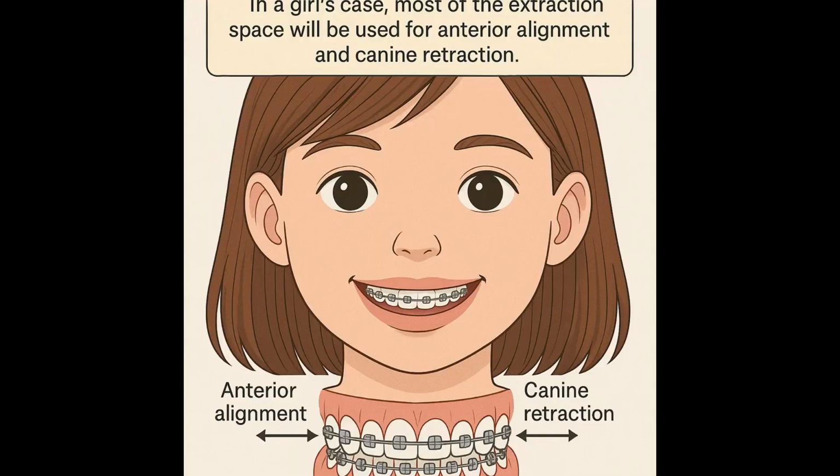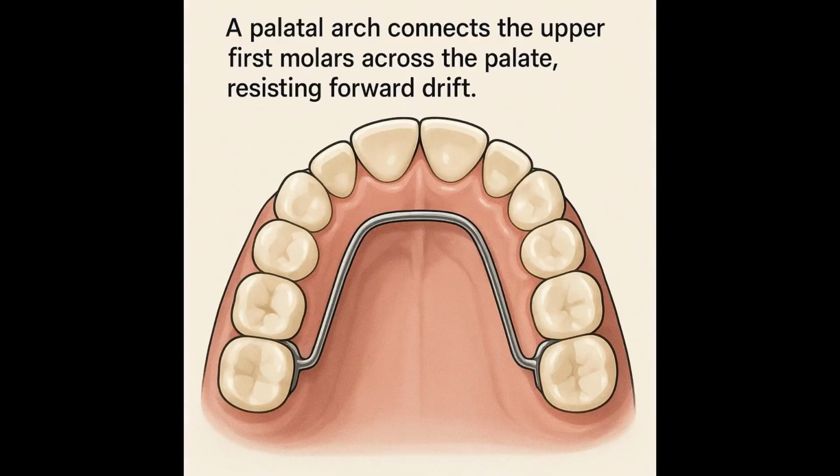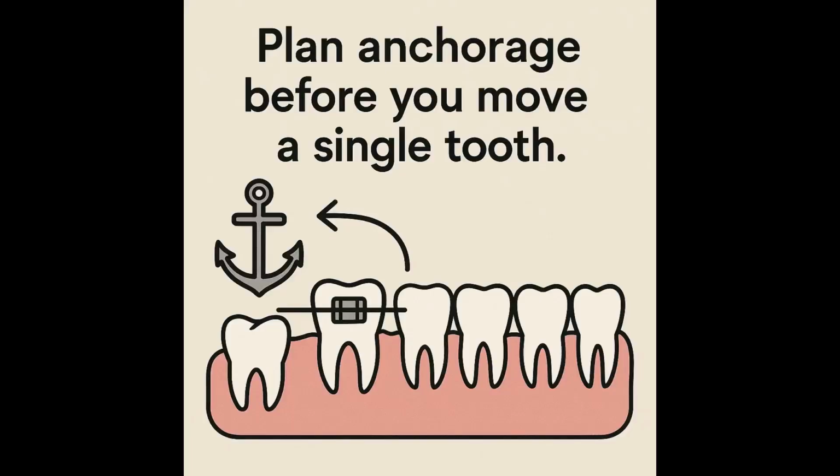In a girl's case, most of the extraction space will be used for anterior alignment and canine retraction. Anchorage can be reinforced using a palatal arch or temporary anchorage devices, also known as TADs. A palatal arch connects the upper first molars across the palate, resisting forward drift. TADs are miniature titanium screws placed in bone to act as stationary anchors, a modern and reliable method. The guiding rule: plan anchorage before you move a single tooth.